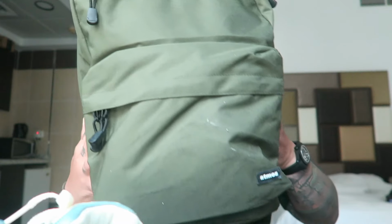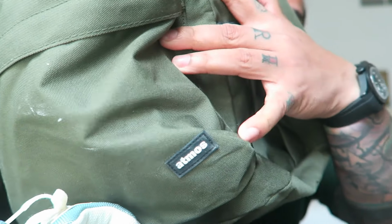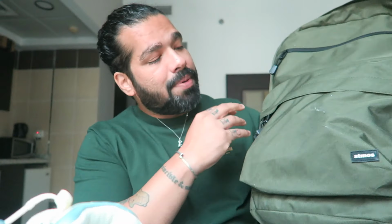But as I picked up the sneakers, I also picked up a few other things from Atmos, starting off with this olive backpack. As you can see, it's got the Atmos tag right there. And the reason I picked this is because I needed a bag to bring my stuff back to Dubai, and I was running out of space in my primary suitcase. So this one's also packed with stuff that I picked up at the Atmos store in Bangkok.